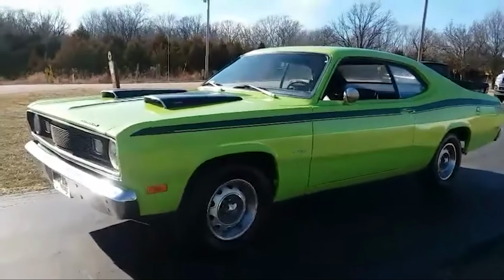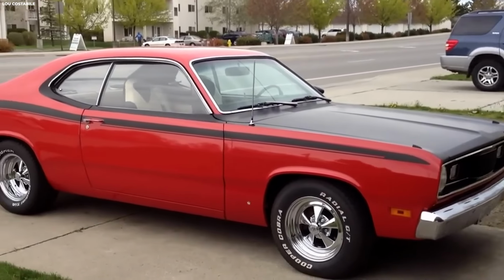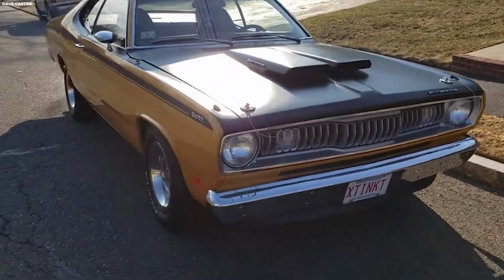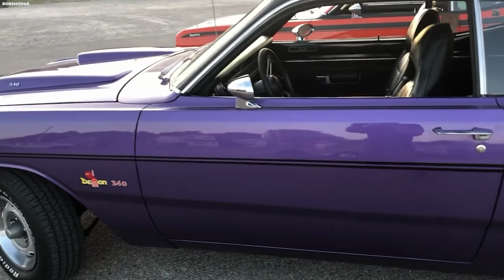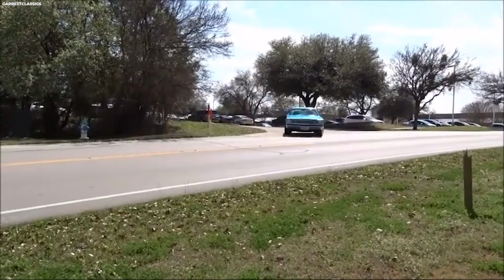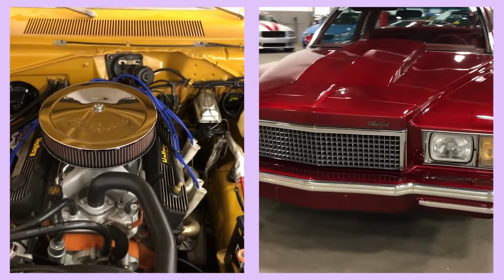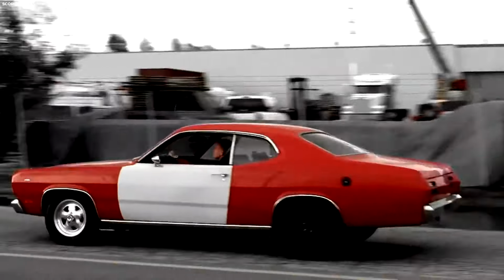For drivers over 40, the 1971 Duster represents the beginning of the end for true budget muscle. It showed how quickly performance was being drained from once great cars, even if the marketing and styling continued to promise thrills. Today, collectors value the early, high-compression Duster 340s, while the later models from '71 onward are often overlooked. They look the part, but without serious engine swaps or modifications, they lack the muscle that made the name famous.